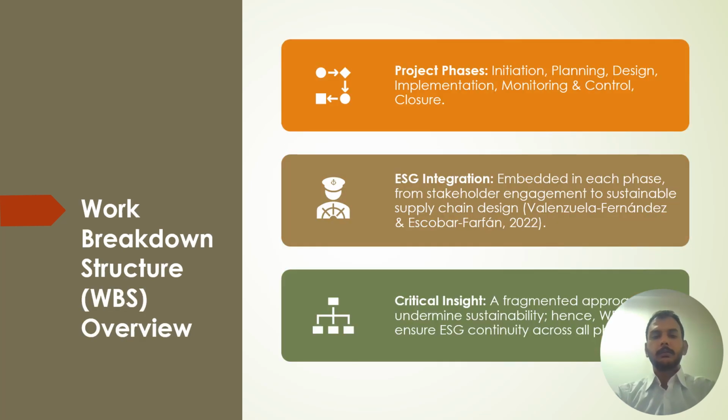So this is the work breakdown structure overview. First of all, the project phases: initiation, planning, design, implementation, monitoring and control, and then at the last, closure. The second one is ESG integration. It's embedded in each phase, from stakeholder engagement to sustainable supply chain design. For example, Venezuela and Escobar 2022. Critical insight: a fragmented approach undermines sustainability, hence we ensure ESG continuity across all phases.